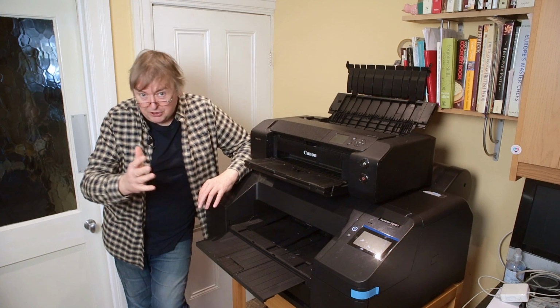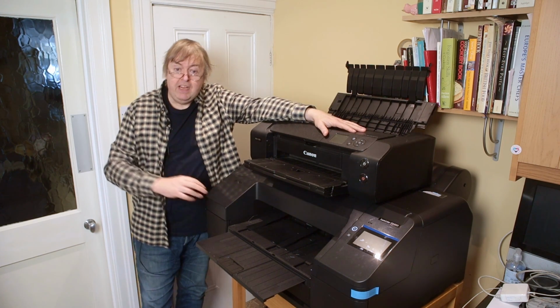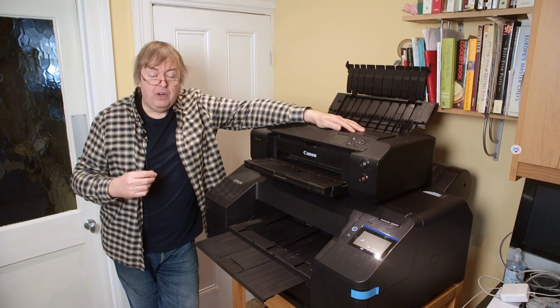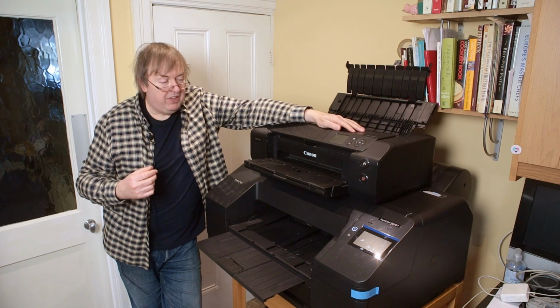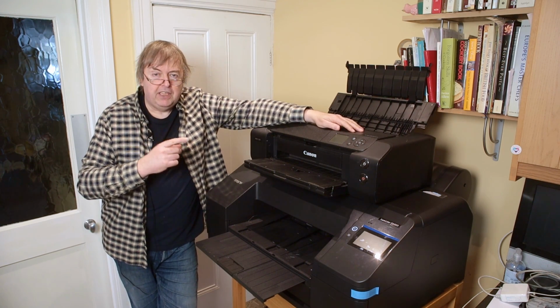So, the current state of affairs is that this Pro 300 is a 2020 model printer. This is actually the very first one where Canon persuaded me to start doing YouTube videos. It's an excellent printer and I still use it.